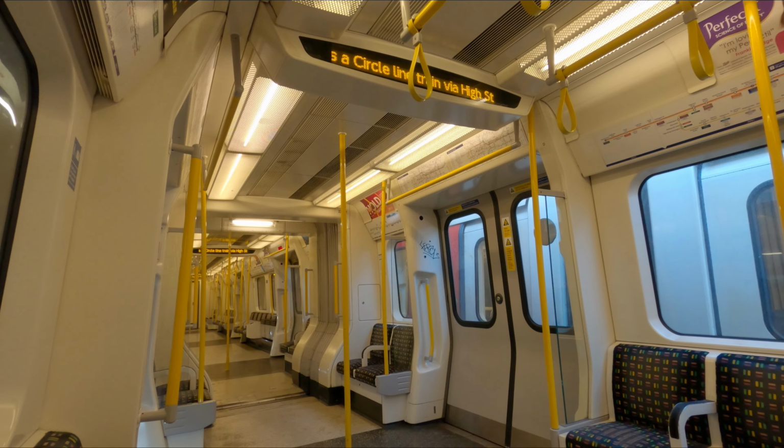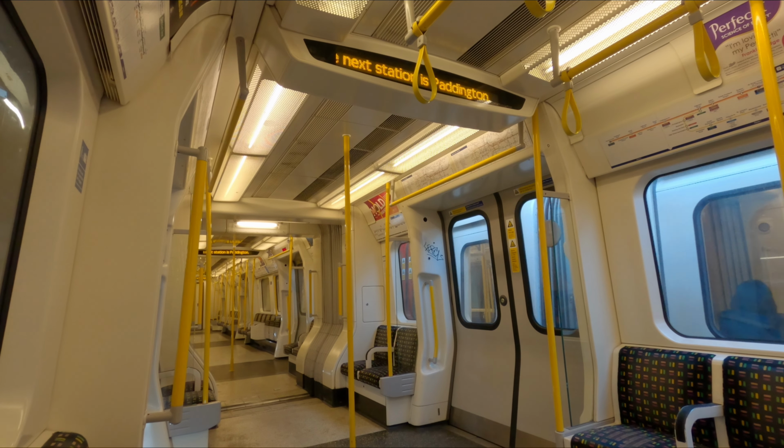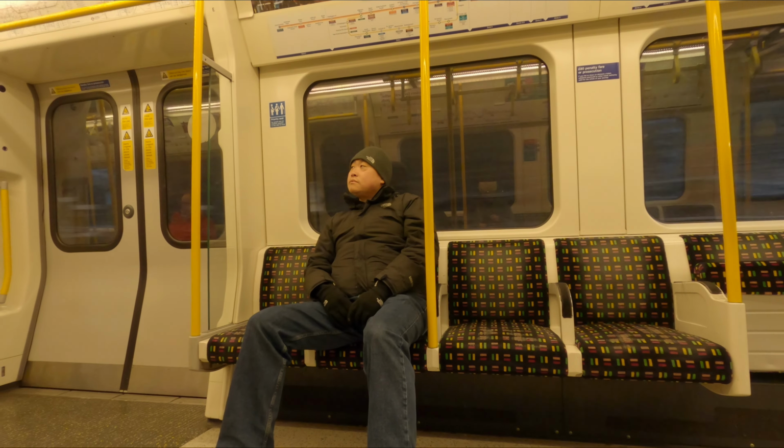This is a Circle Line train via High Street Kensington and Victoria. The next station is Paddington.